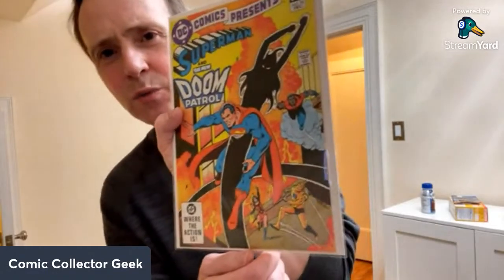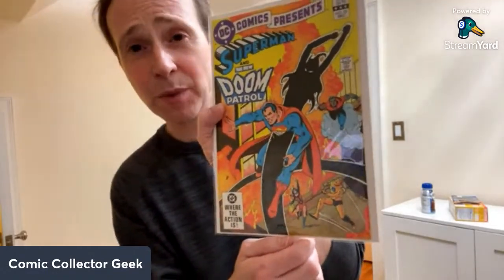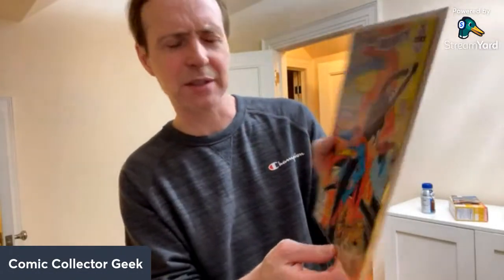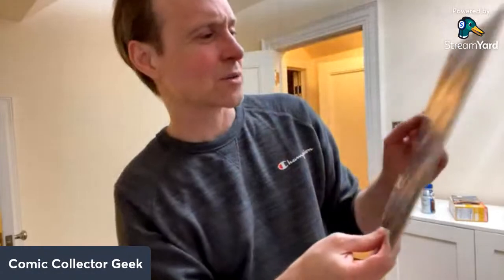And the other book that my friend Night Tiger showed me, I believe, was this one. This is the first appearance of Ambush Bug. But it's also, what's the other key about it? It's a double key. I've got to remember. It's also something else, something also important about it.